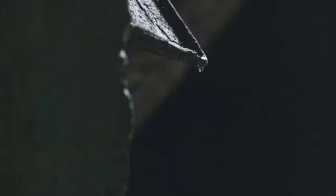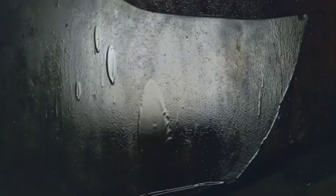Because as you go down, it starts getting hotter. And as it gets hotter, it's harder for your drill equipment to hold up. But also, the rock itself begins to get a little bit soft. It begins to flow a little bit like silly putty.